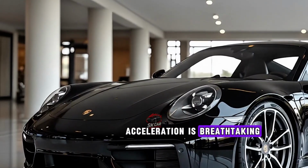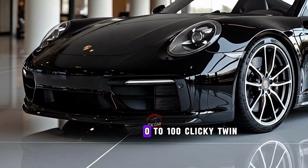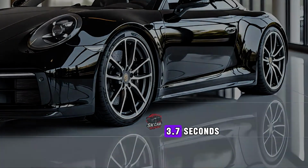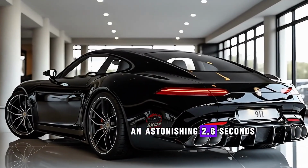Acceleration is breathtaking, with the Carrera models achieving 0 to 100 in around 3.7 seconds, while the Turbo S cuts that time to an astonishing 2.6 seconds.